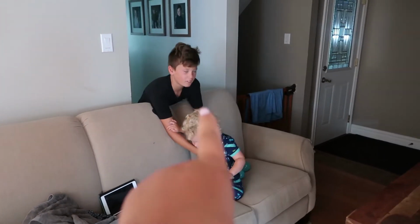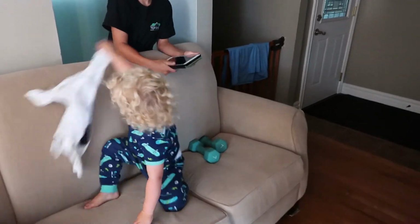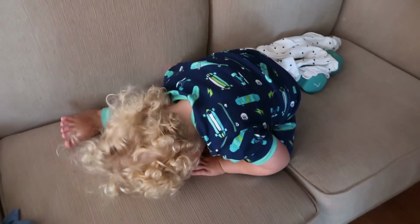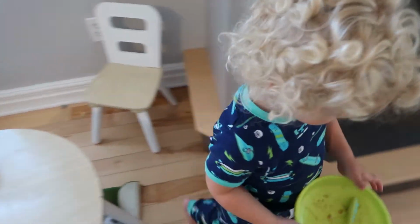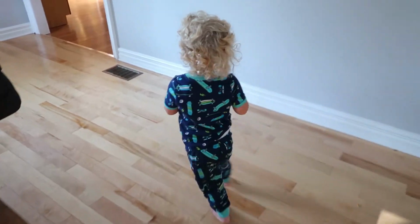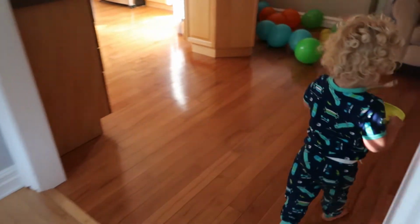So we need to get a baby gate for there, as you can tell, because we try and block Easton off from bothering everybody in the morning. So now we just push up the couch against it. Right, Easton? Can you go put it in the sink? Go put it in the sink, please. Good job. In the sink.